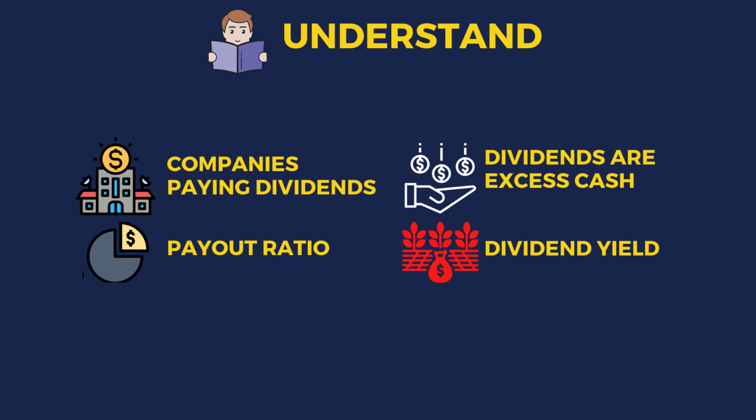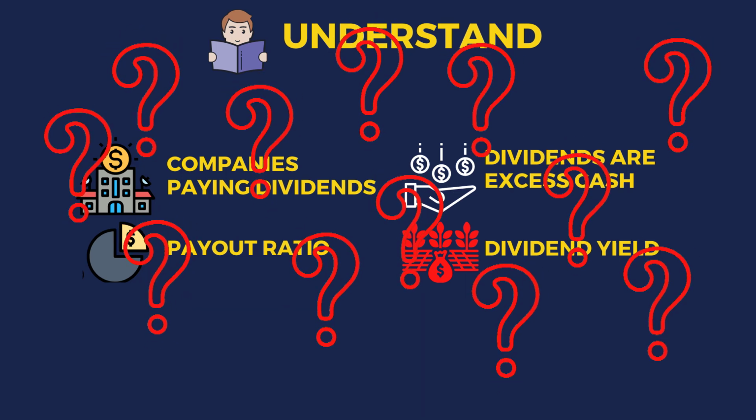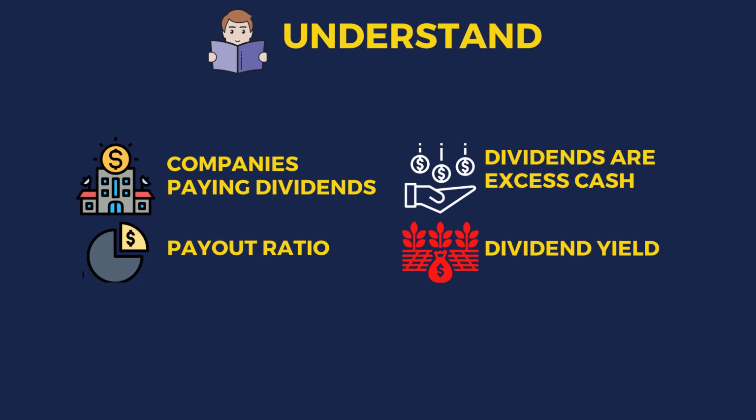So now that you know the very basics of dividend investing, the question is, do you know how to analyze a company and look at its financials, management, their competitive advantage, and so on? If the answer is no, then there's no way you can get to $1000 monthly dividends and you better just give up. Just kidding, of course.